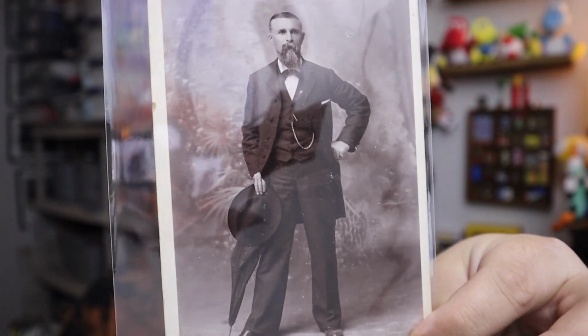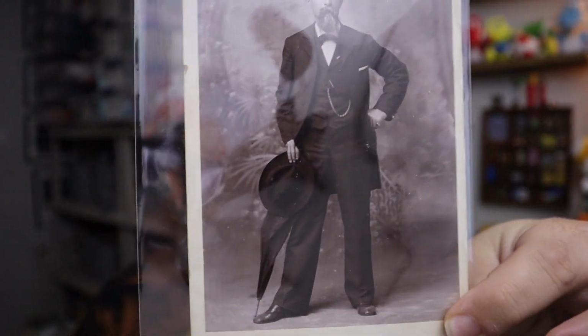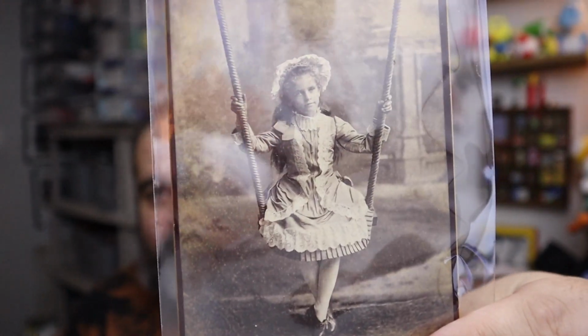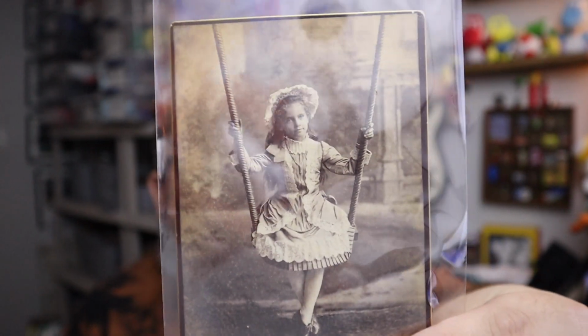So, real photo postcard. Another cabinet card. This guy with his fly outfit and his hat and his umbrella, $12.50 plus shipping. We got a Girl on a Swing cabinet card right here. Pretty cool. All about content. $10 plus shipping.